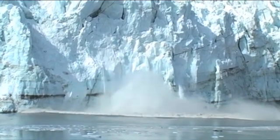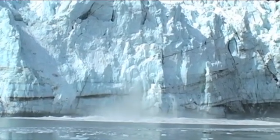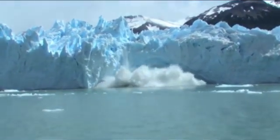Huge icebergs, some larger than the Australian Capital Territory, have been observed, although normally they are several hundred meters to several kilometers in length.